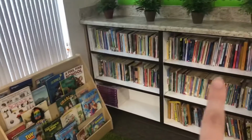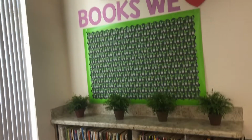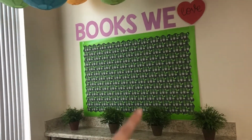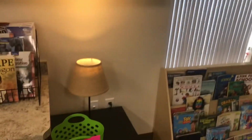And so these are the chapter books, picture books, and then they put suggestions up here for each other. So if they have a book they really, really like, I usually put some Post-its here, and they will write it on a Post-it and put it up here so they can give each other recommendations. It's really great. So just a cozy little corner.